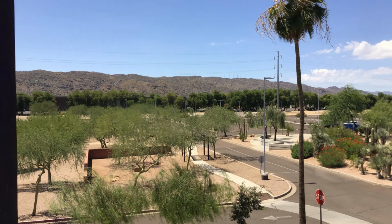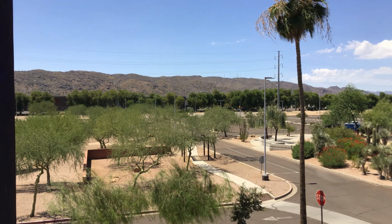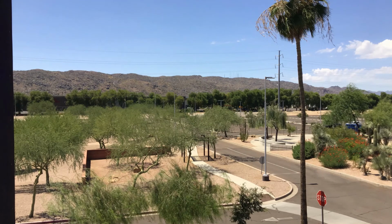But they haven't vanished, have they? Their legacy is all around us. So South Phoenix and South Mountain Community College have ancient and modern significance, and you can see it for yourself every time you walk onto campus.